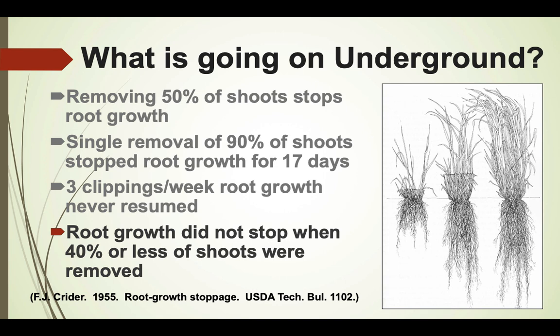So we can look at these three plants. This was probably managed under a continuous stocking system, rotational stocking system, and then really not utilized all that much. The point that I want to make is that what we do to the top of the plant impacts what's below the ground. And that has a profound effect on probably something that's really important to all of us, and that's drought in pastures. So when I have a healthy root system in that plant, that plant's going to grow longer into a drought stress and come out of that drought stress faster.